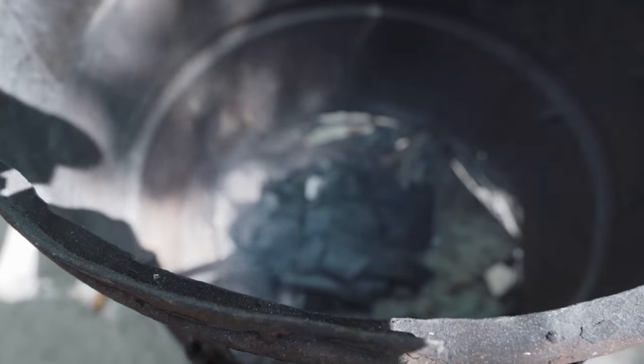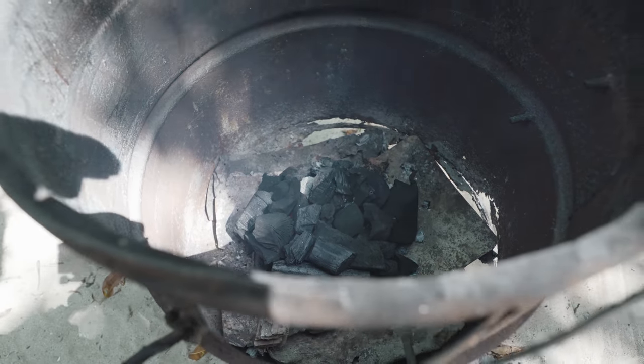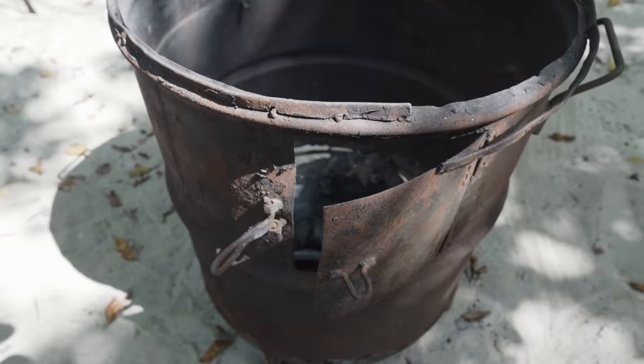Guys, check out this smoker, yo. It's like a smoker grill. I think we might be having smoked shark.